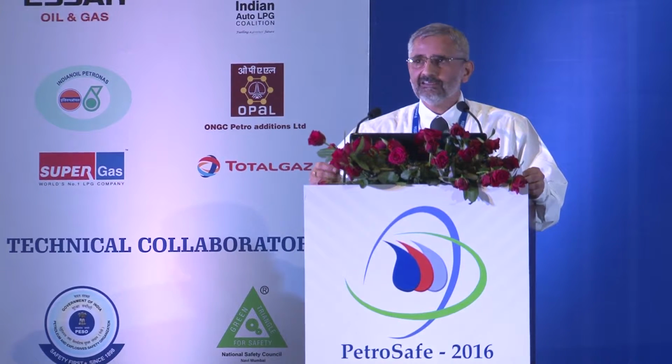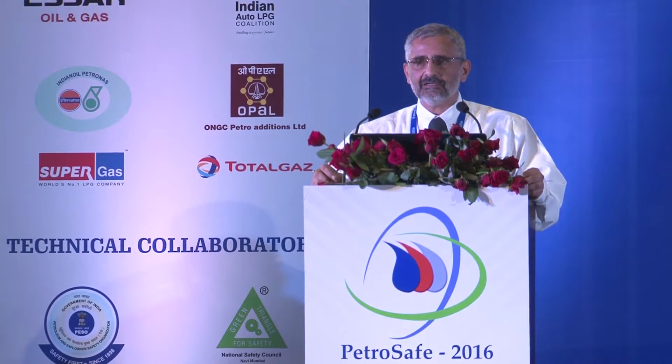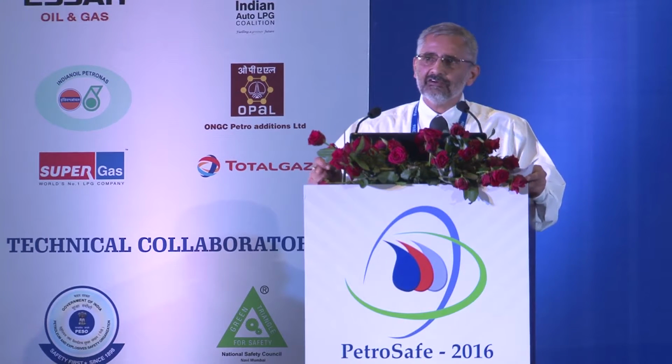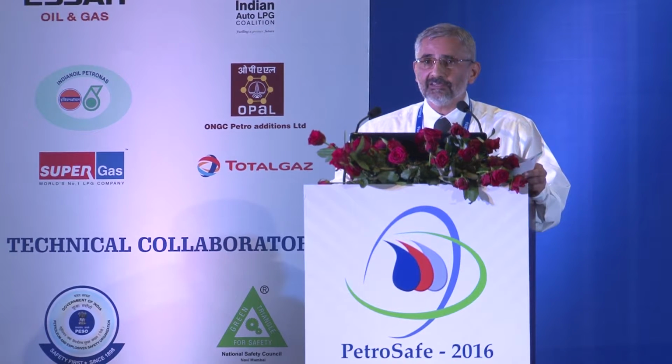To ensure that splash loading doesn't take place, the initial flow rate is at a speed of 1 meter per second, and once the loading arm gets submerged in the product, it increases to 6 meters per second, and for the last 300 to 500 liters, depending upon the system configuration, it again comes down to 1 meter per second. This ensures that all safety features are automatically ensured by the system rather than manually, where you may not be able to control it, which leads to splash loading and may lead to static charge generation, which may or may not get dissipated, depending upon the earthing. In this case, the system automatically ensures that all these features are taken care of.